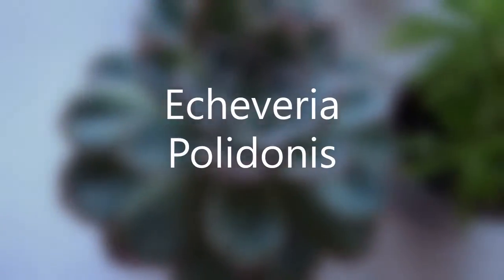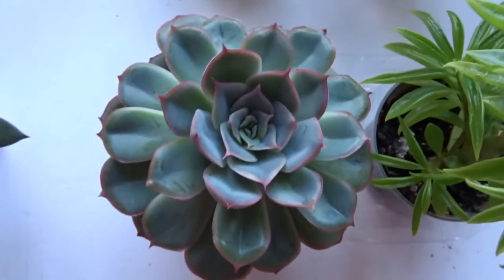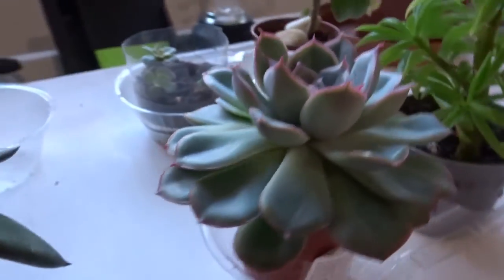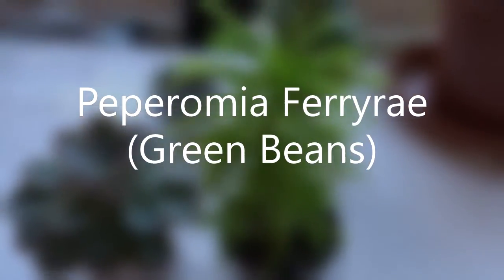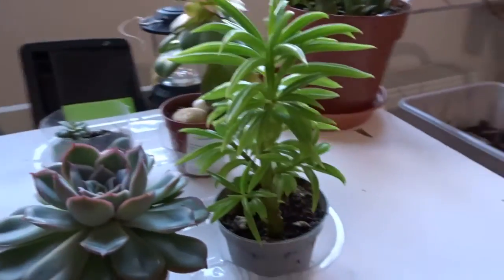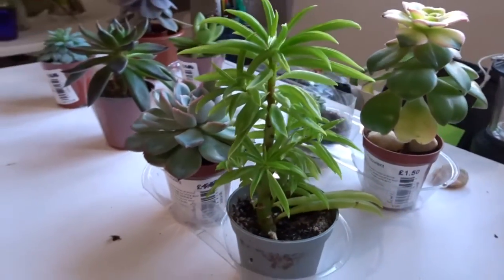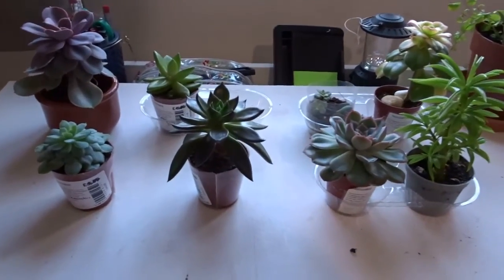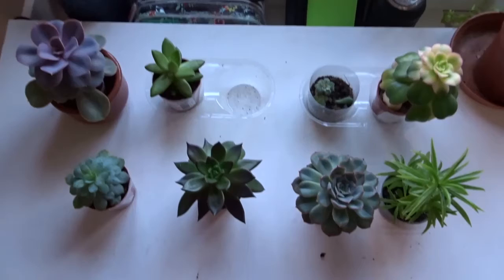And we've got Echeveria Polydonis. There we go. Beautiful. And this is Peperomia Fairy Ray Green Beans. And here we are. Beautiful, beautiful succulents.